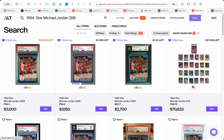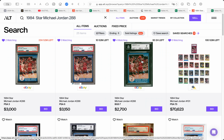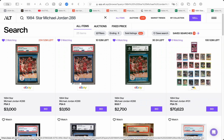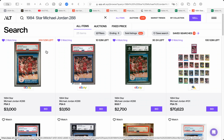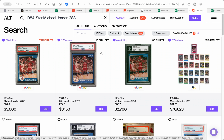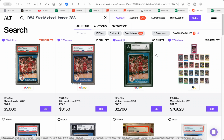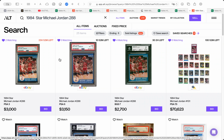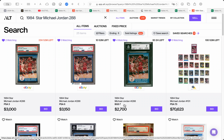Moving on to the 288 future auctions. We have 1, 2, 3, 4 upcoming. One ends in less than a day. We have 2 days left in this one. 1 day, 52 minutes, 3 days and 10 days. This is part of the same auction that for the bag, 23 out of 24 bags. PSA 3, PSA 6, and a BGS 6, all eBay sales. So follow those when you have the opportunity.